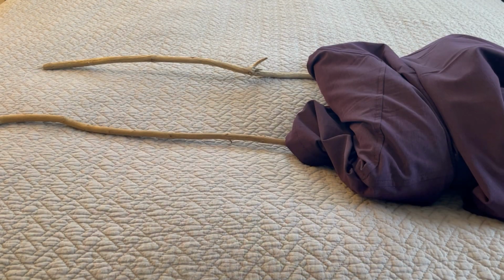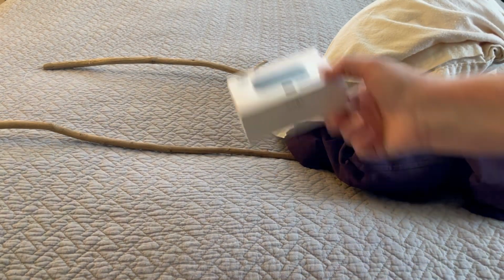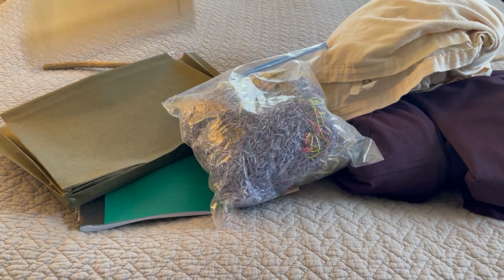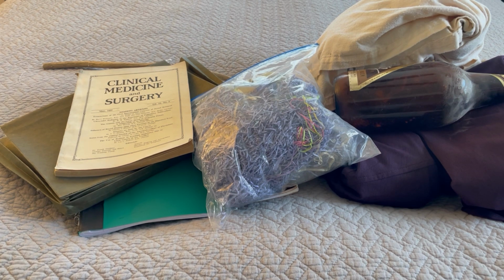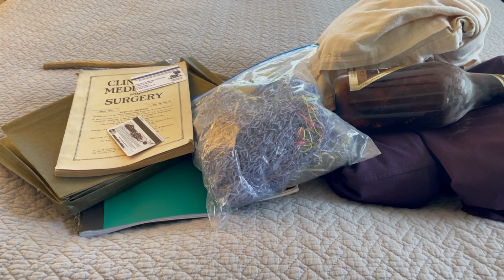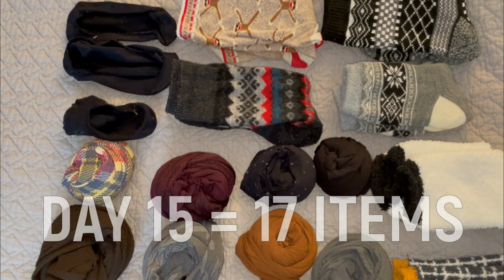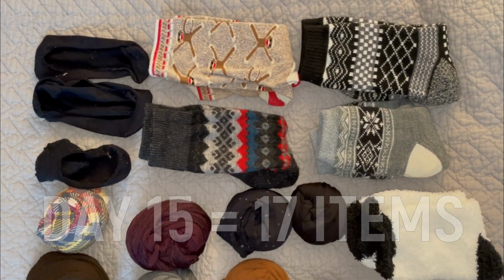Two sticks that I used to hang Christmas ornaments on in our windows, an extra coat that I wasn't wearing, a drop cloth that was too thin, notebooks I knew that I wasn't going to use, and other random stuff, including a Blatz bottle that we found in the wall during a recent renovation in our bathroom. I gave up 17 pairs of socks and tights on day 15.